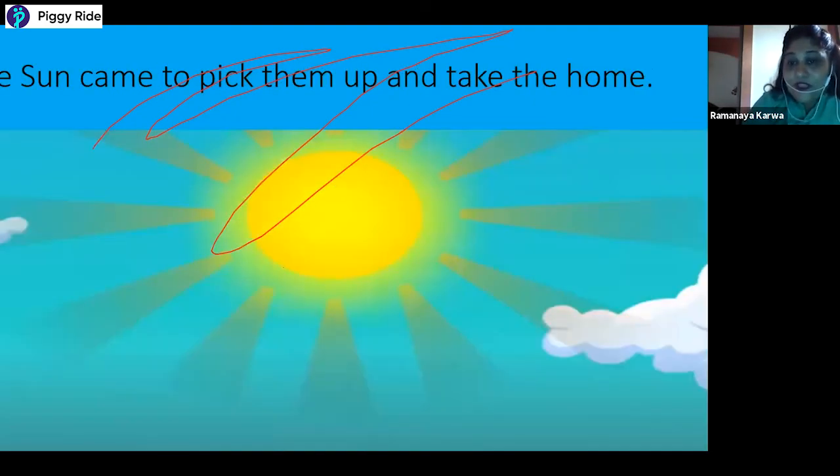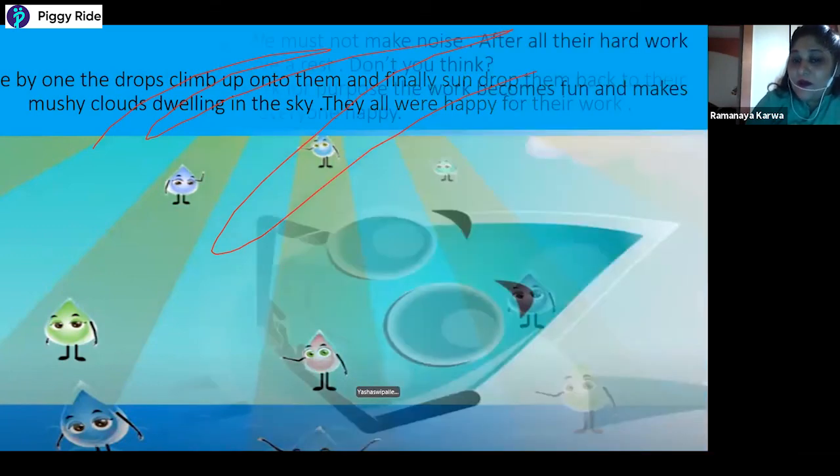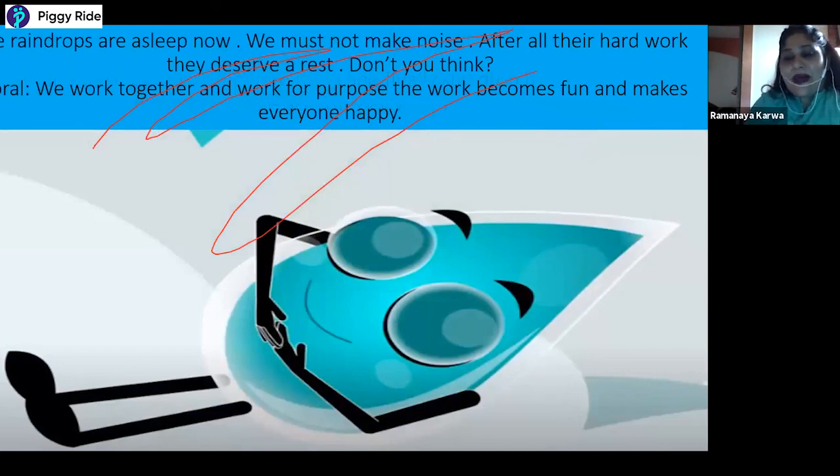So now what are they going to do? The sun came to pick them up and take them home. One by one, the drops went up, and finally the drops became the mushy clouds dwelling in the sky again. They all were happy for their work. And after coming back, they were so tired. The raindrops are asleep now. We must not make a noise. After all their hard work, they deserve a rest.